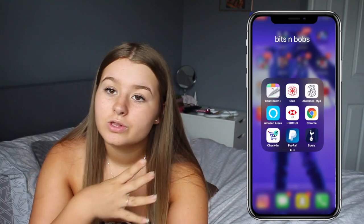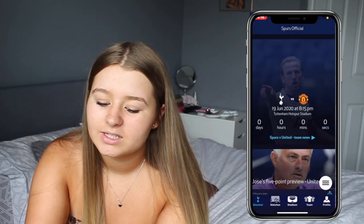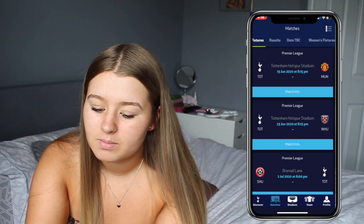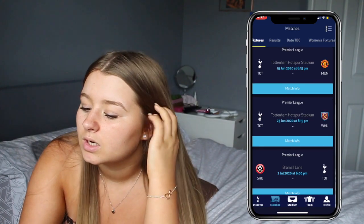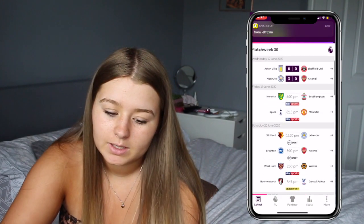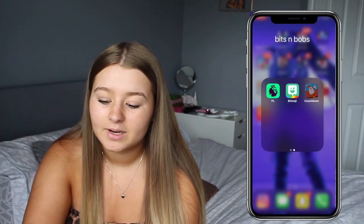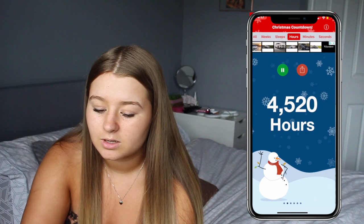Spurs, because I'm a Spurs supporter. It gives me the latest updates and tells me when there's matches. Oh my god, I've actually got quite a few. Got one tonight at 8:15. And then I have the Premier League app, which is the whole football thing. It has the Premier League table and all the matches. I then have Countdown, which is a Christmas countdown, and it has literally everything.